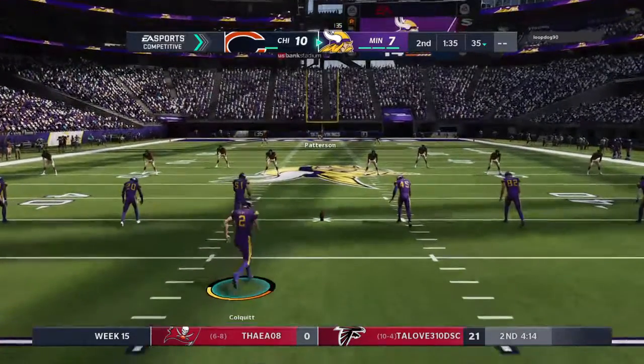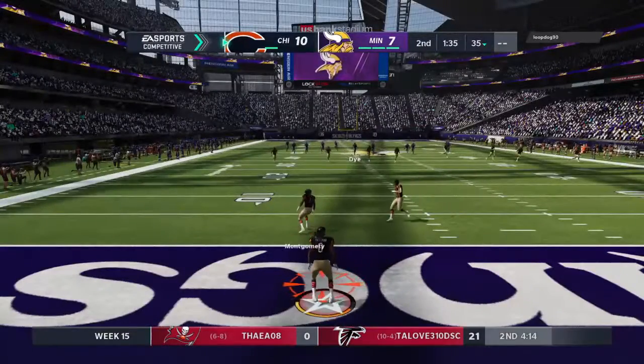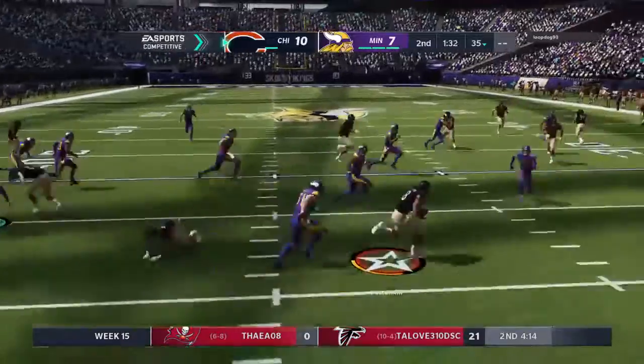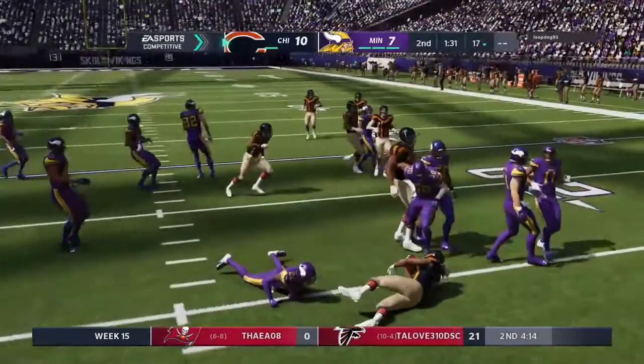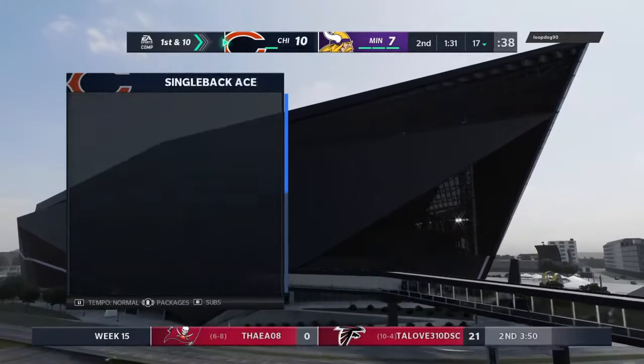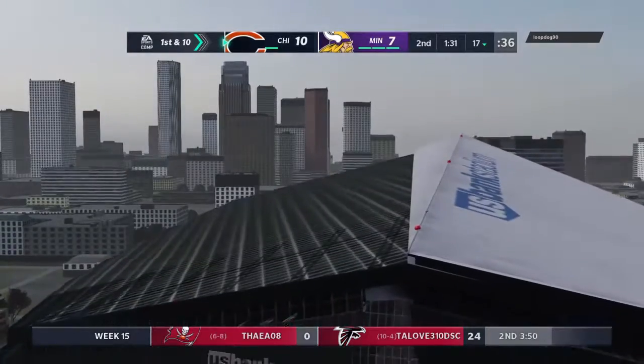So not much time to speak of remaining in this first half as the kick's away. And this carries into the end zone. And no chance to get away as they'll get him down at about the 17-yard line. The Bears take over first and 10 at their own 17-yard line.